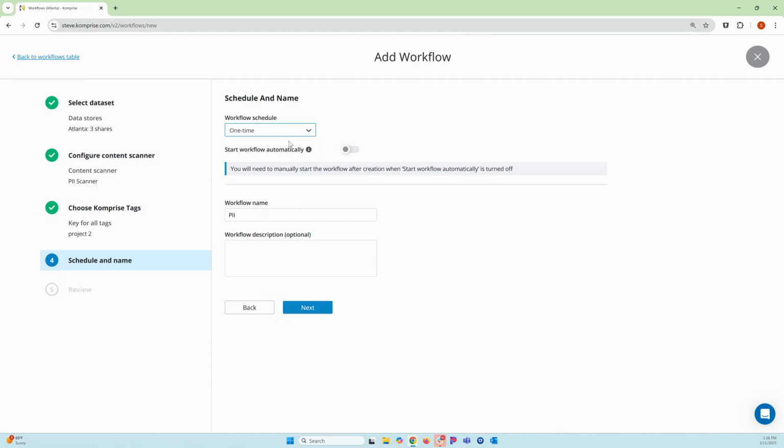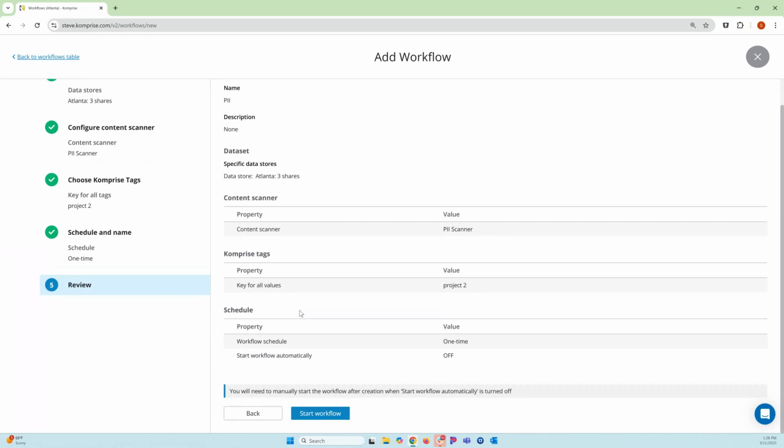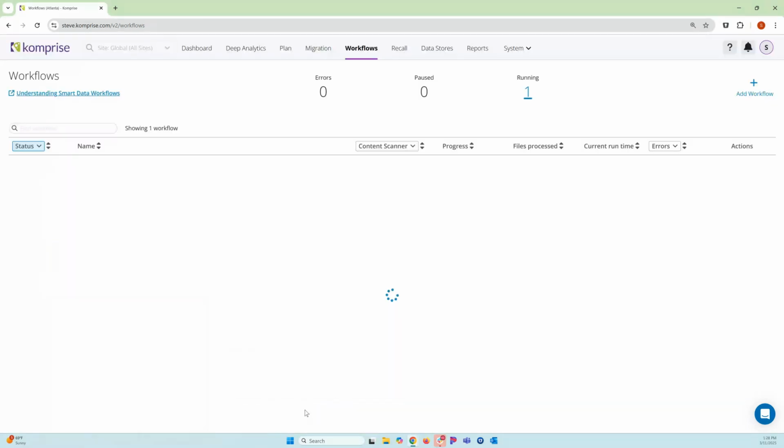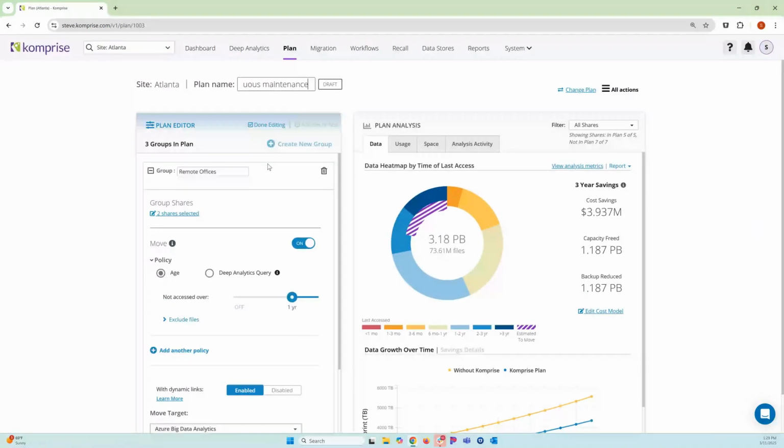Now, do I want to run this one time, or do I want to repeat it weekly and have it look for new data as new data comes in and process that data and tag that data? That's all really awesome. And then I can start this workflow to do its processing. And remember this workflow over here with the tiering. We can also do what we call copying and confining.